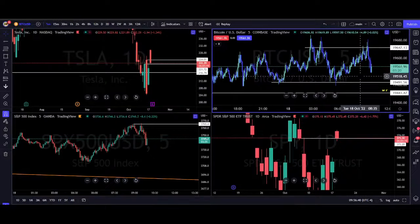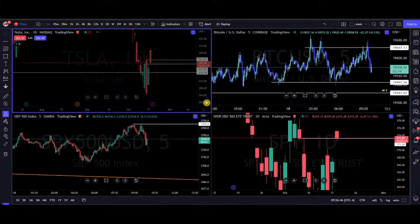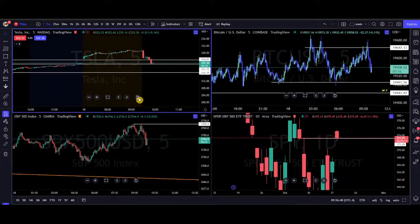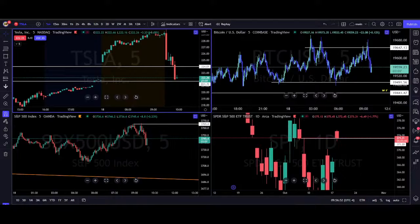Tesla getting down to the old resistance level now. So that's the level at which, if I thought this was just going to be a pullback and the markets were going to start to be bullish, this is the area where I'd be a buyer on Tesla. Let's see how much cheaper Tesla's.